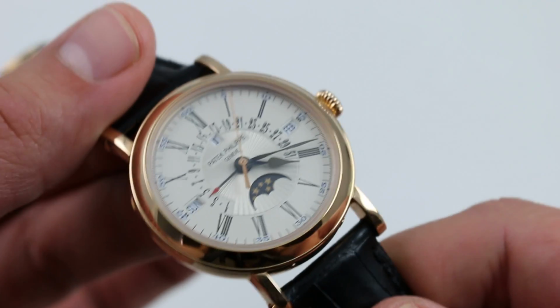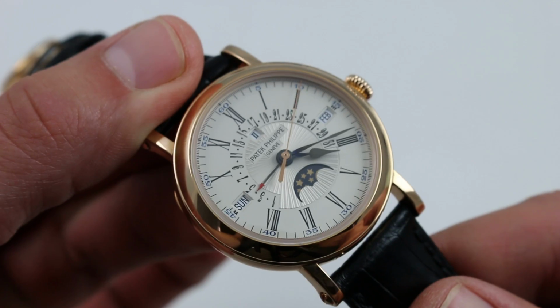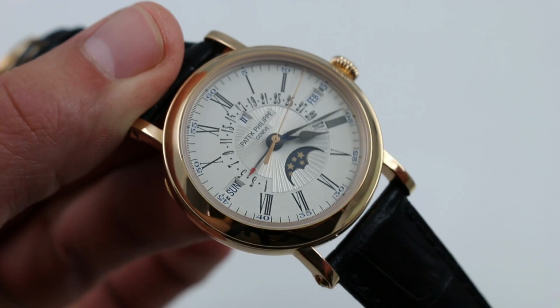You can see and you can purchase this Patek Philippe 5159R Perpetual Calendar Retrograde Officer's Watch on our website.